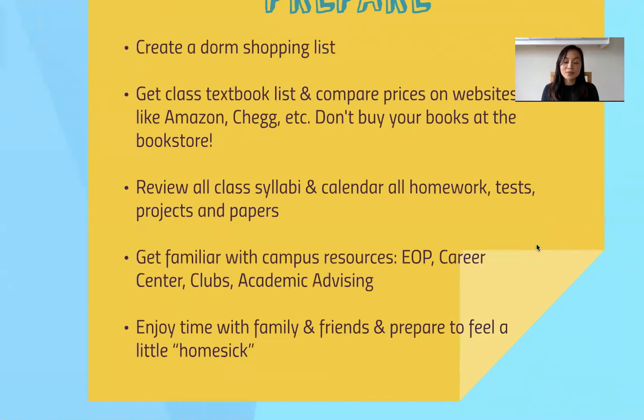If you have the syllabus, review it beforehand so that you can jot down all the midterms you might have or the finals or big assignments. And like I said earlier, get familiar with your campus resources. So EOP, where the advising center is, and the career center. When I look back, I really wished I used the career center more on campus because everything is free. They'll help you figure out maybe what career to pursue, help you find internships, help you look over your resume and all that. It's a really great resource that you should know from the start and utilize from the start.